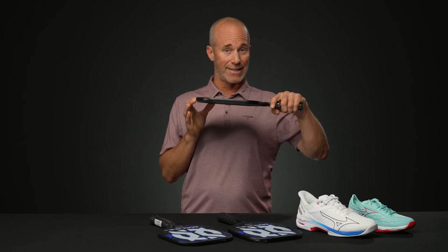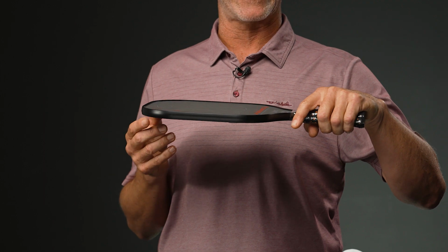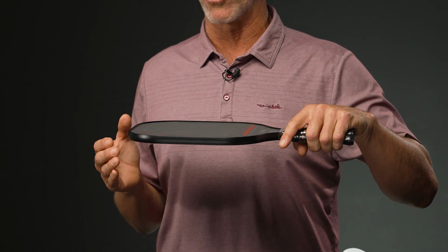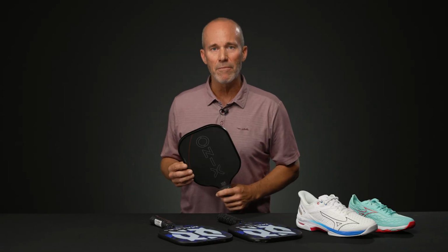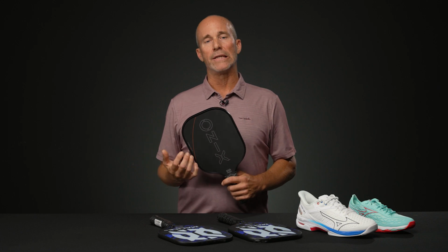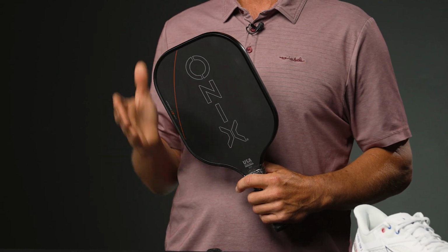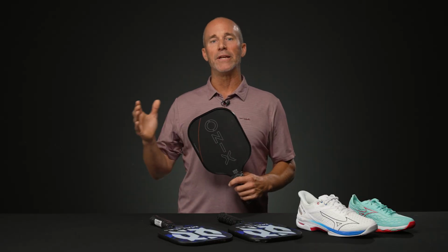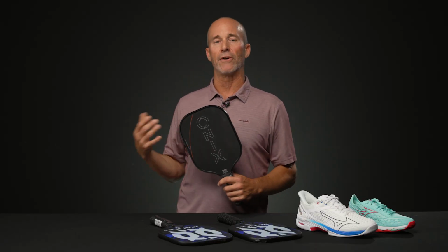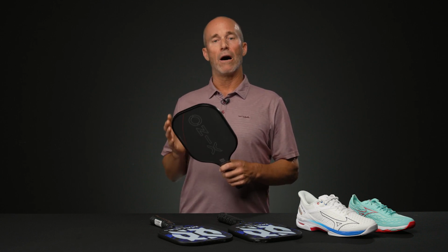It starts out at like 10 millimeters, which is definitely going to be the livelier and maybe a little lighter. You're going to get a lot of energy return off this thinner polypropylene core. And then it goes from 10 millimeters, jumps to 12, 14, and then 16 millimeter. Obviously, as you get to 16, the ball is going to cling to the paddle a little bit longer. You're going to get a little bit more control, less energy return that way, and you're kind of situating yourself in between the polarities of a lot of energy return or less energy return if you're going with the 12 or the 14 millimeter option.